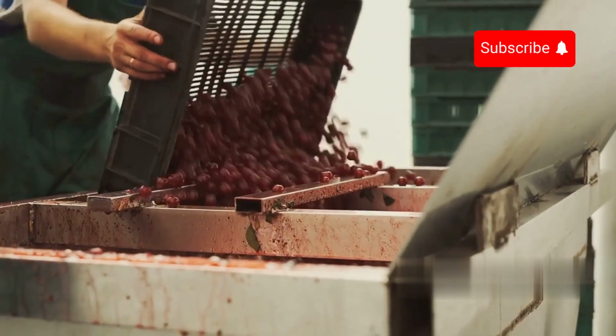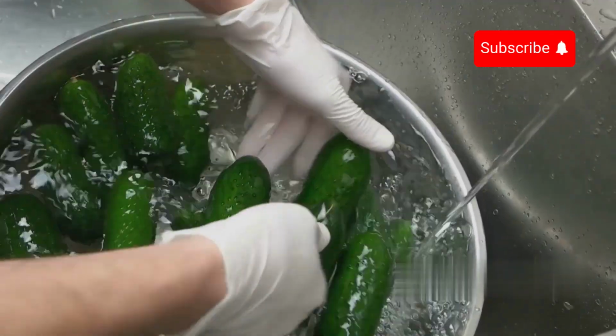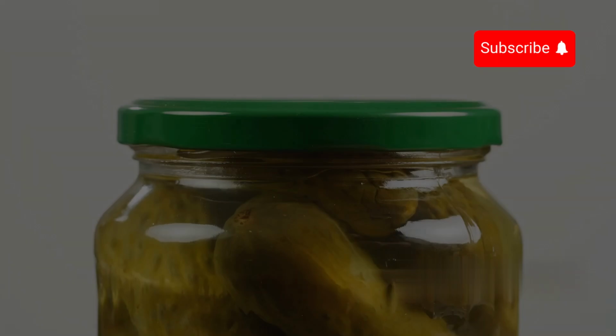Now it's time to take you to another company's pickling experience, which is different. We all know cleaning or washing is necessary to keep them safe and healthy for all the consumers.